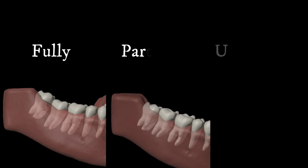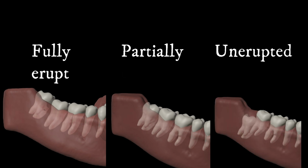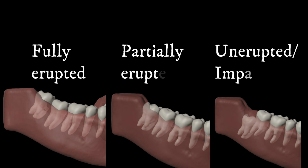When preparing for a wisdom tooth extraction, the first crucial factor to consider is the tooth's position relative to the other teeth and the jawbone. Wisdom teeth may erupt fully, partially, or remain impacted beneath the gum line. Fully erupted wisdom teeth generally pose fewer complications and can be removed more easily compared to partially erupted ones. Partially erupted or unerupted wisdom teeth often require a more invasive procedure, which might involve cutting into the bone to access and remove the tooth. This can lead to increased trauma, resulting in significant swelling and discomfort post-operation.